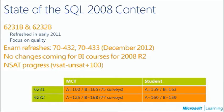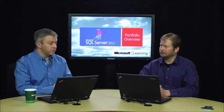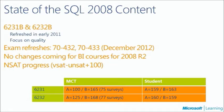But the neat thing about the SQL Server 2008 portfolio is during that B version refresh of 6231 and 32B, we actually made a really significant bump in NSAT. The table here at the bottom of the slide shows that we've bumped up to 165 for trainer satisfaction for 6231 and 168 for 6232. We knew that there were problems with the quality of the A versions, and we solved that at the beginning of the last calendar year. The other thing that's really cool about it is it was really neat to look at the data to see that the trainers were really covering for the quality of the courseware in those A versions. The student NSAT didn't show a dramatic increase because it was already pretty high in the A versions.